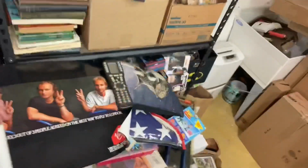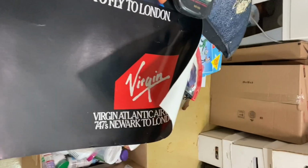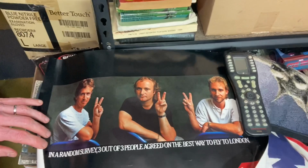All right, I don't have a poster pick to show you because nobody picked one out, but I do have a poster sale to show you. This is one I showed you relatively recently. It's the Phil Collins Genesis one. This was a promo that was done through Virgin Airlines. It's a hard print to find. I'm excited about the sale.